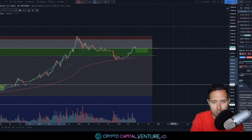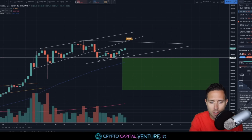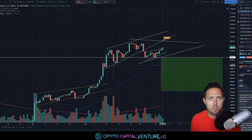Right now, that line is around $7,600. Just wanted to lay that out there for reference. $7,600 on this chart is this white line right here, just so you have a reference point of what we're looking at on the screen. $7,600. Now, let's talk about what's going on from a pattern perspective on the daily chart.